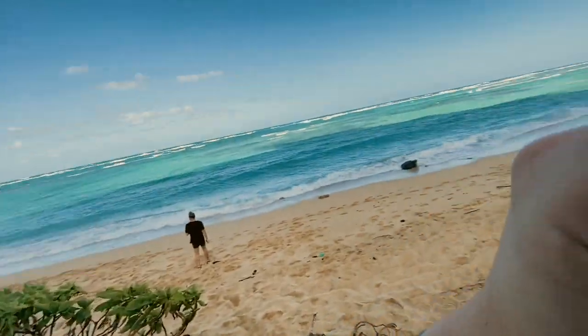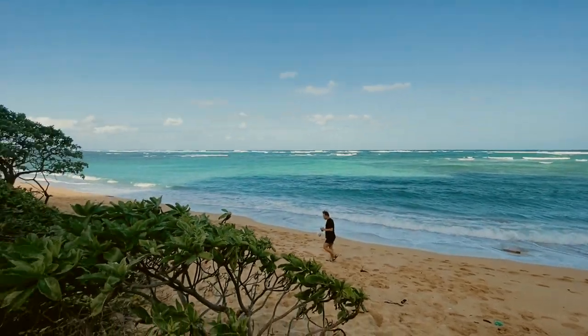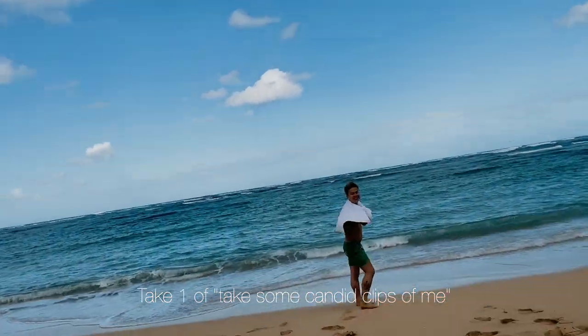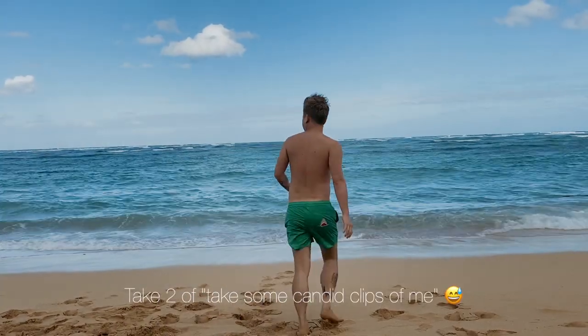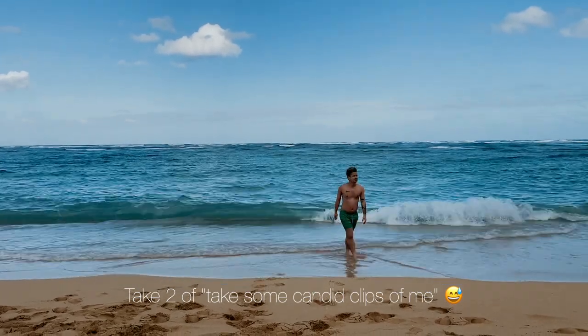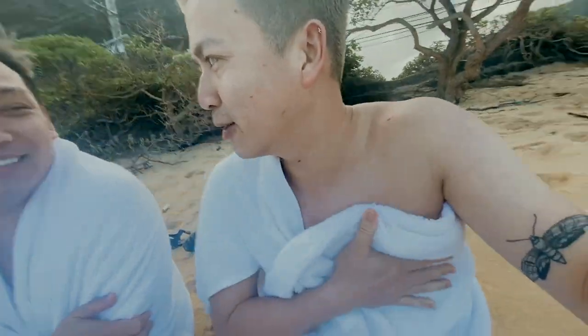Oahu is really busy, so the best beaches are the ones where you just pull over on the side of the road. I'm gonna show you guys real quick. Our car is right there. And look at this. Nobody is here. Woohoo! You have to take that stupid towel out. Take it. Cover my nips.